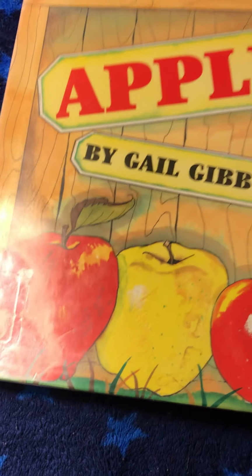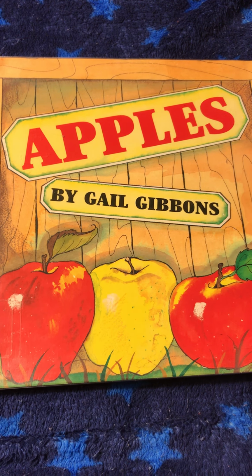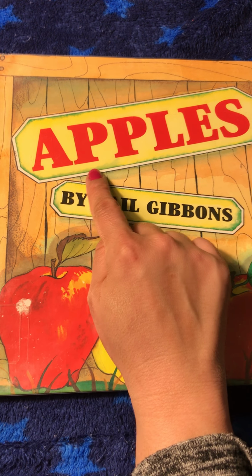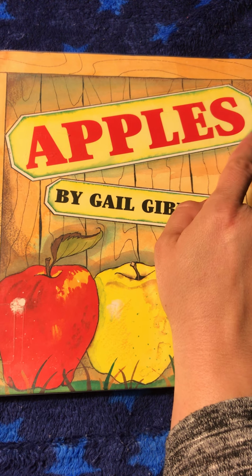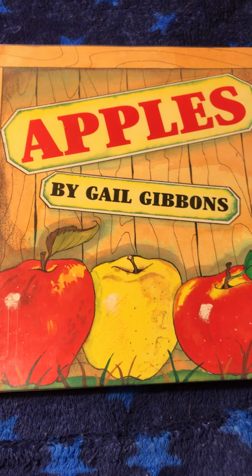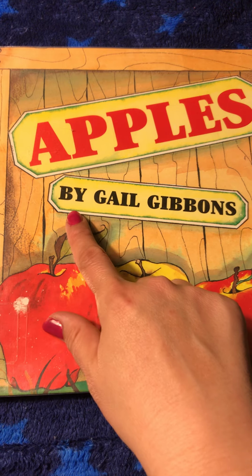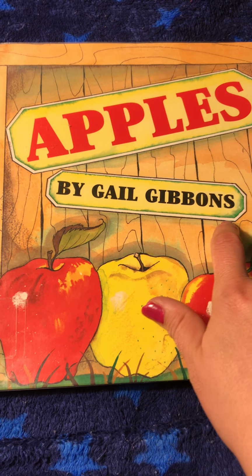Well, here's the book we're going to read. What does this word say, readers? Apples. A-P-P-L-E-S spells apples. And this story about apples is by Gail Gibbons.